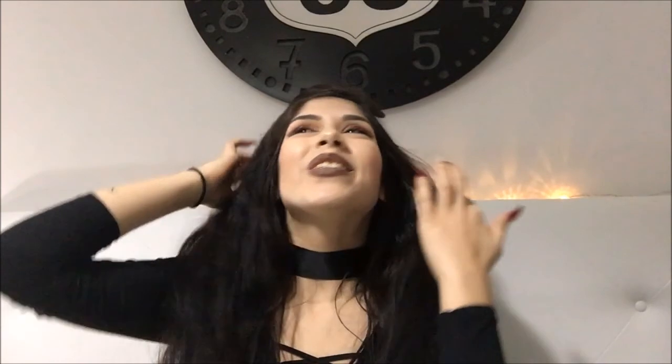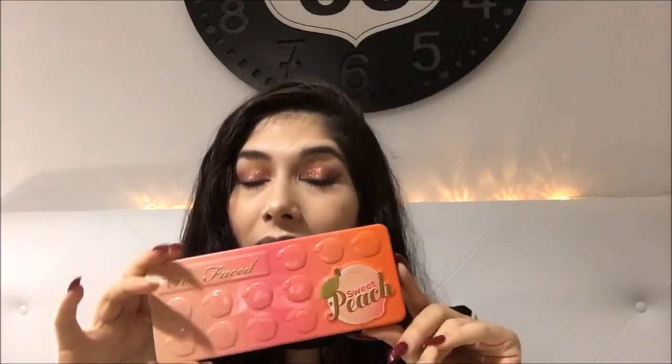Moving forward to something I was dying to get my hands on from the same exact brand, and it smells like what? It smells like peaches! I don't know if I was most excited to get my hands on the Modern Renaissance or this one. Actually, I think it's balanced.